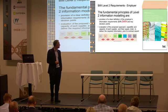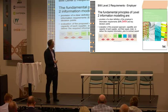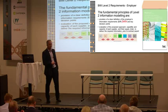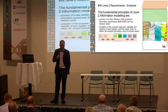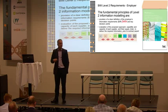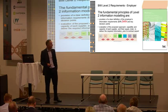So back to this point, for the employer, they need to set out their deliverables. And it's well known in the UK, they're called EIRs, Employer's Information Requirements. It's a bit like, have you ever seen a unicorn? You know, have you ever seen a good EIR? So the industry is really struggling to actually get to good ones because they're so important for the rest of the supply chain to understand what they're doing.